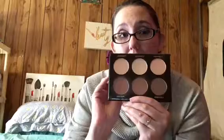Because if they're not in a makeup palette that you may have, like an eyeshadow palette, you would have all the stuff you would need. Then, not to mention, to contour your face. Blush, I'm using the Ofra Peach Blush, just so you can look at it a little bit better.